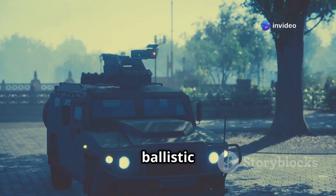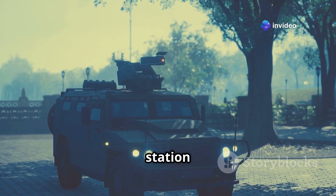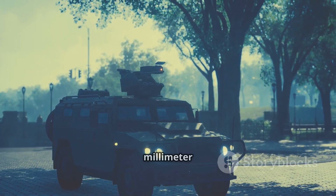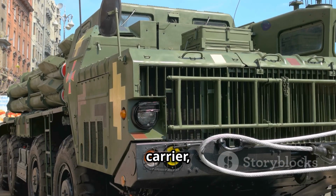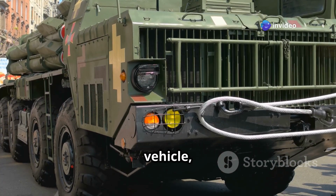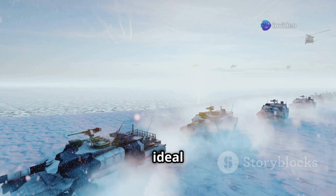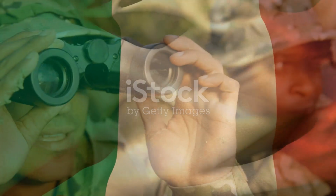Protection comes with ballistic and mine protection, and it can be fitted with a remote-controlled weapon station, usually equipped with a 7.62mm or 12.7mm machine gun. Variants: it can be configured as a troop carrier, command post, ambulance, recovery vehicle, or logistics support vehicle. Its modular design makes it ideal for multi-role tasks, especially in unpredictable conditions.